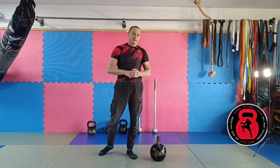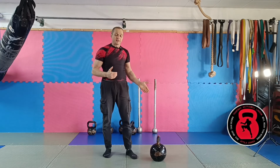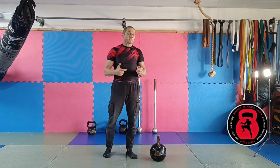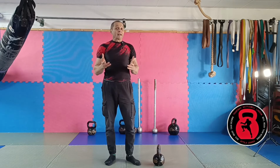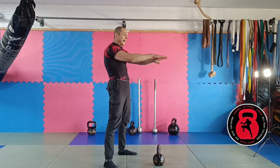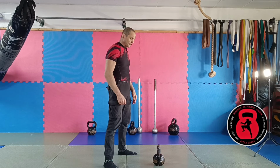Definitely only one of the styles can do it: the Russian kettlebell swing. You don't want to get the 48 kilo kettlebell overhead with the swing. You can do it with a push press or a snatch, but not with the swing. And the reason why is exactly the core engagement. Because when I tighten up here, I feel everything is supported, the whole body works as a unit.